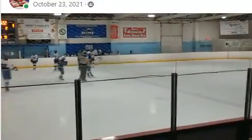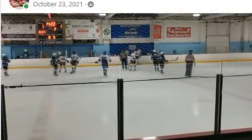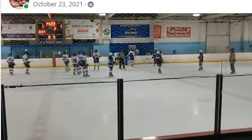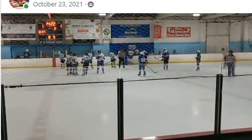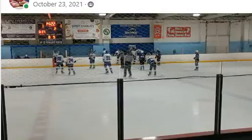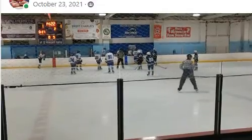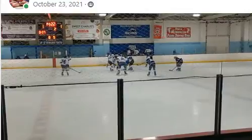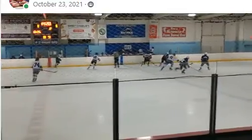Left. I don't know what the whistle is for. Left in the Shark power play. Let's hope it's not a powerless play.